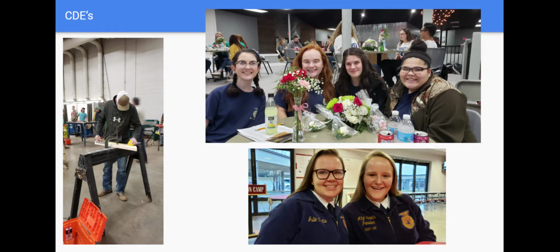This here is a picture of a group of young ladies we took to a floriculture competition where they not only learn to identify over 200 flowers, but then they get to demonstrate their ability to make a centerpiece, a vase arrangement in some cases, or even a corsage or a boutonniere.